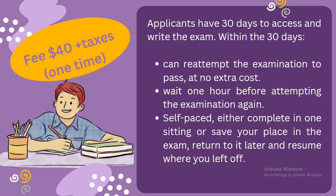And this is a self-paced exam. This is a very good thing. All the applicants who are attempting the jurisprudence exam now are very lucky that they are getting it self-paced. By self-paced, you mean that either you can complete this exam in one sitting, or it is your choice that if you have attempted 10 questions and you are busy, you have to do something else, you can save the 10 questions you have attempted. You can come back later, log into your account, and resume the test where you left off. This is a very good thing.